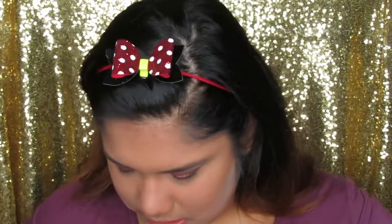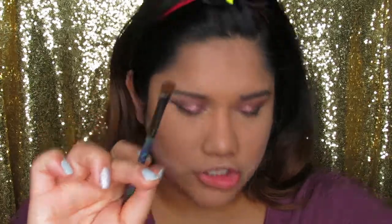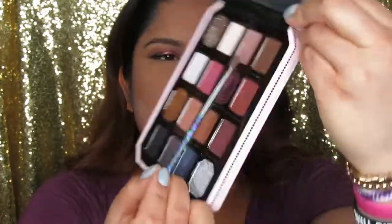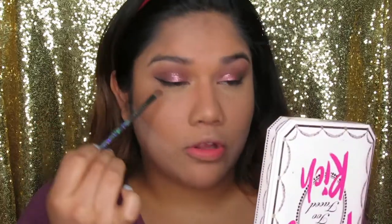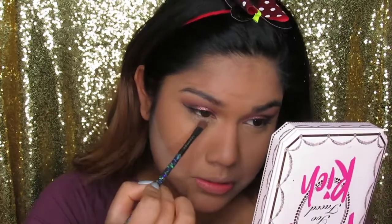We're going to go finish the eyes. So I'm going to take my palette and this flat brush. I take the first shade that we took, which is Fancy That, and I'm going to put that all over my lower lash line.